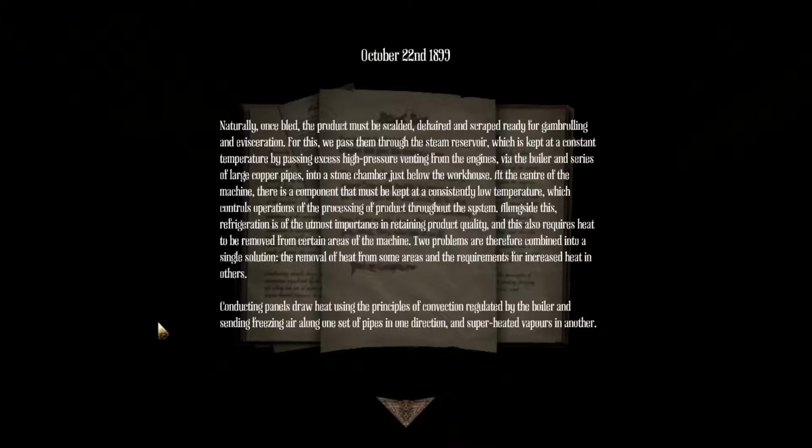Alongside this, refrigeration is of the utmost importance in retaining product quality, and this also requires heat to be removed from certain areas of the machine. Two problems are therefore combined into a single solution: the removal of heat from the same areas and requirement for increased heat in others. Conducting panels draw heat using the principles of convection regulated by the boiler, and sending freezing air along one of the pipes in one direction and superheated vapors in another.